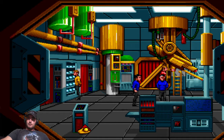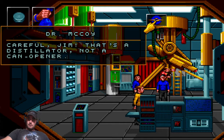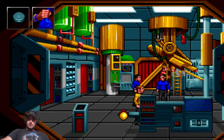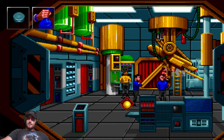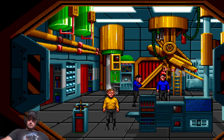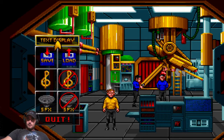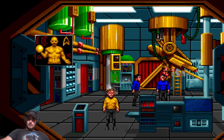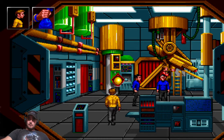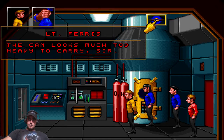You take the Ouroboros virus culture. Careful, Jim. That's a distillator, not a can opener. Jim, this lab is incredible. We really got nothing, right? The nozzle is empty. The can looks much too heavy.